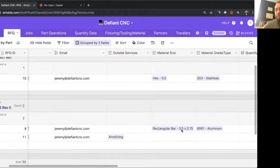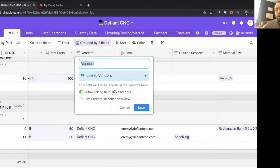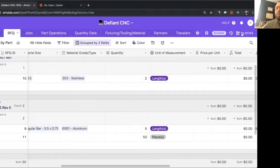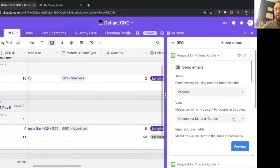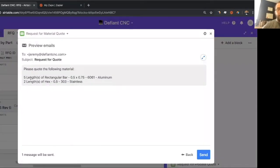This is the size of material we're going to purchase, the type of material. And in the vendors field here, I have a multi-select field. It's a linked field, but it can link to multiple records. So you can send these quotes out to various different companies that sell material or do this particular plating. And as far as that's concerned, I have SendGrid set up. So it just sends this email out to all the companies that were included in that particular field of vendors.